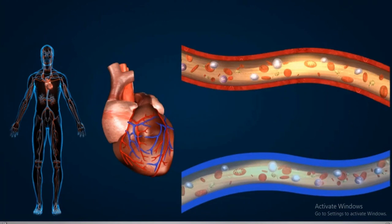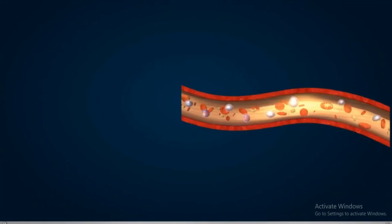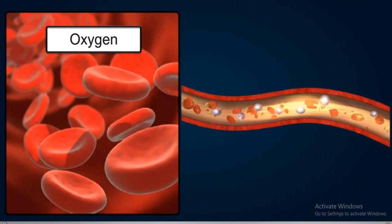And the blood vessels that bring back the impure blood from different parts of the body to the heart are called veins. In addition to carrying digested food and waste, blood also carries oxygen to various parts of the body. This oxygen helps break down the food absorbed in the blood to energy.